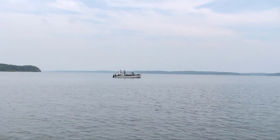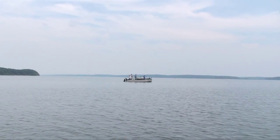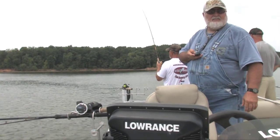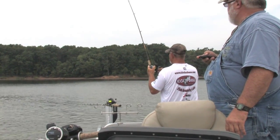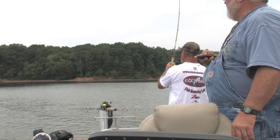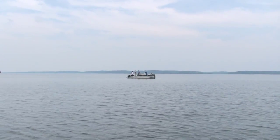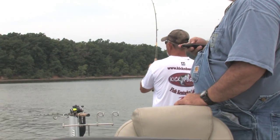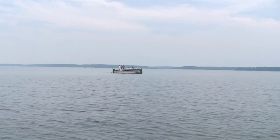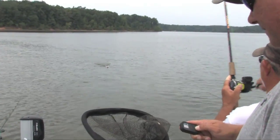You got a fish, don't you? Yeah, I'm just trying to figure out which way to go with him. Crappie? I can't tell right now. I'm just trying to figure out how to keep from getting hung up. Well, we've got this turn going now, too. But he's up on top more like a crappie would be. Yeah. But it's a good one if it's a crappie. There we go. Yeah, that's a good fish. There we go. Where do you want to go?